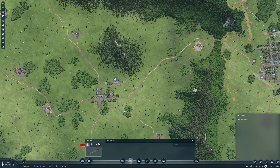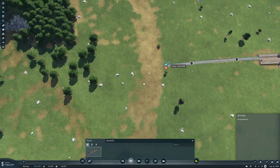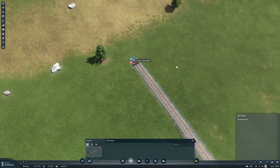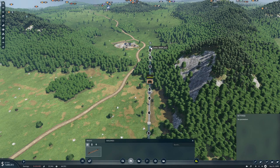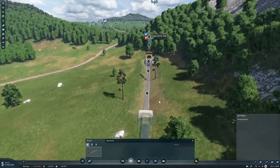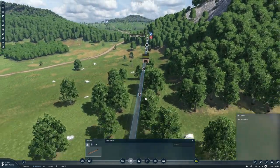And then we need some tracks. So, let's see. Wow, that is some hill right there. Do we tunnel? I think we tunnel. Yeah, I think we tunnel. Well, there's a little tunnel there, then it comes out again. That's not what I want. Let's see if we can't make it all tunnel. Yeah, I like that. That's better.